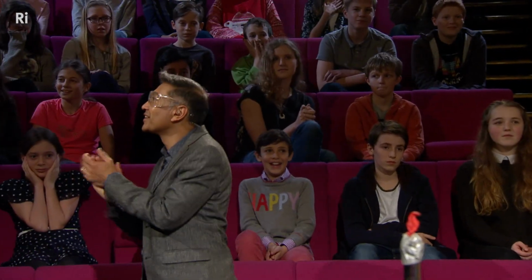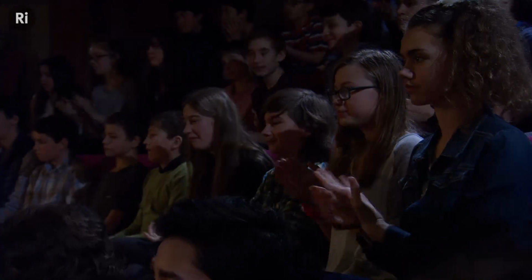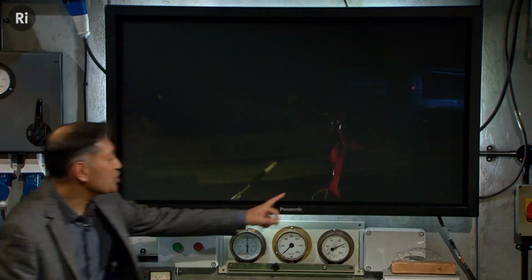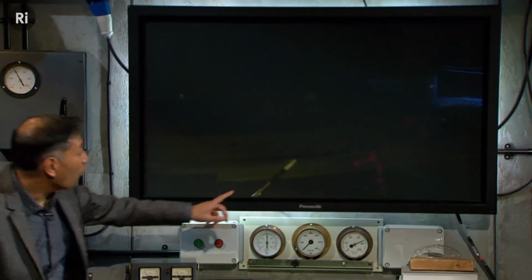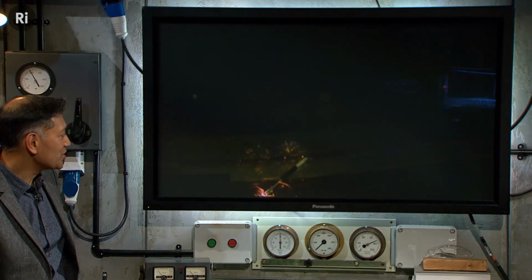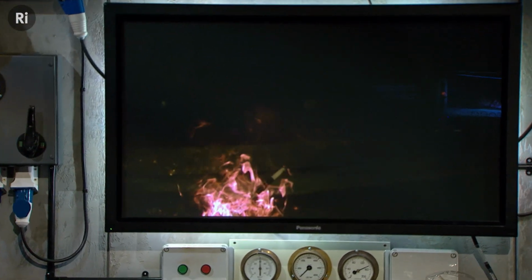Oh, that was great. So let's see that in slow motion. So you can see there's the balloon, there's the flame. And what's interesting is you see the plastic balloon going off first before you see any ignition of the methane. But it'll happen in a minute. There it goes. There it goes. So that's what I call a real flame.